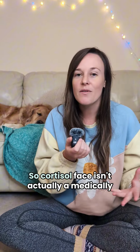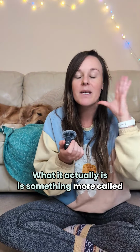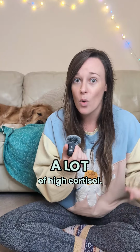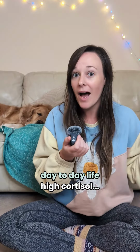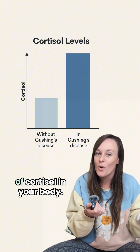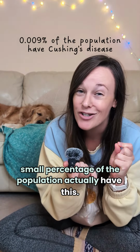you're thinking. So cortisol face isn't actually a medically diagnosed term. What it actually is, is something more called moon face, which belongs to Cushing's disease. Cushing's disease is where you're producing a lot of high cortisol. Now, I'm not meaning just like really high stress day-to-day life high cortisol. I'm talking about producing really abnormal, like 3 to 4 times the high amount of cortisol in your body. And a really small percentage of the population actually have this.